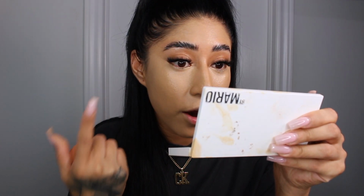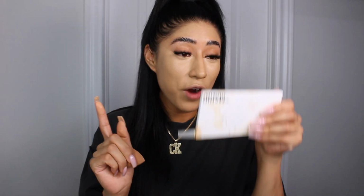Okay, so this is what it looks like right after I blended it. You can definitely see it is a medium to full coverage. I already feel like this is full coverage and I only added a little bit. Everything is hidden. It looks very smooth under there. Very hydrated. It's not giving dry, it's not giving dehydrated. It's giving nice and smooth. So far I'm impressed, especially with the coverage. So I'm gonna set it with a powder and then we're gonna see how it looks.